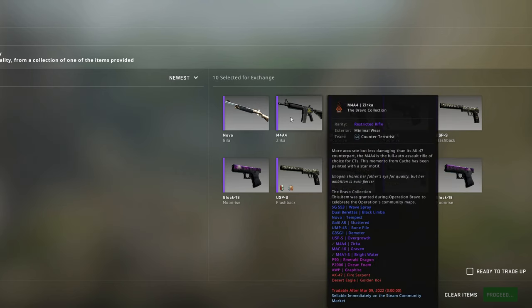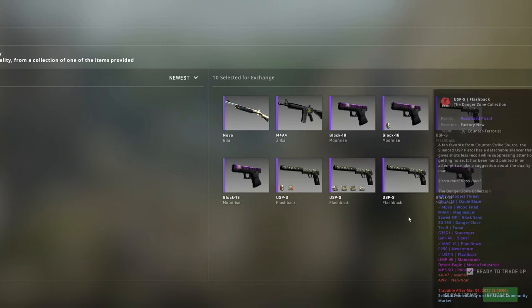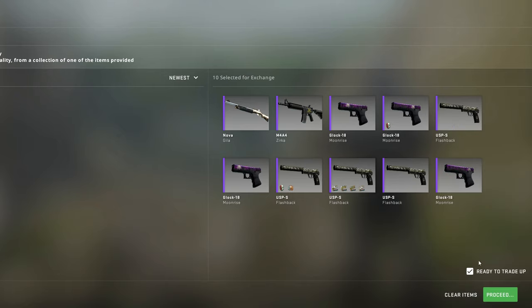All right. So we wanna see a P90, we wanna see an Op, and we wanna see a P2K. If we see a P90, that's still not necessarily good because there's another P90 in there. Same with the AWP. P2000 though, if we see a P2000, that's gonna be profit because there's only the Ocean Foam. I'm hoping for the opposite thing. You already know it's gonna be the AUG. So, without further ado, in 3, 2, 1, AUG Stymphalion.